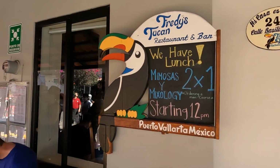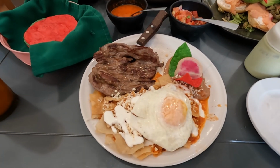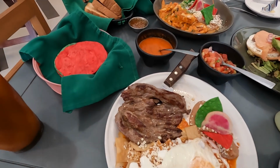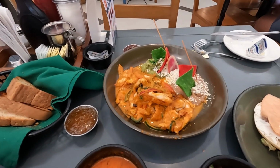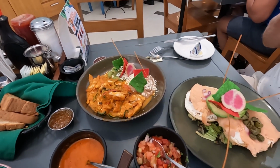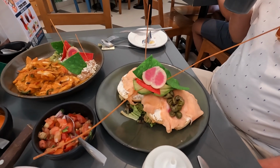Another great brunch spot is Freddy's Toucan Restaurant and Bar, where we tried the campesino breakfast with beef, red chilaquiles, egg, and refried beans. We also ordered a couple other meals. One was the chipotle chicken tips with chicken strips that are sauteed with onions, mushrooms, and peppers, and bathed in a creamy chipotle sauce, served with refried beans, guacamole, and homemade tortillas. And the other was this impressive looking smoked salmon bagel.